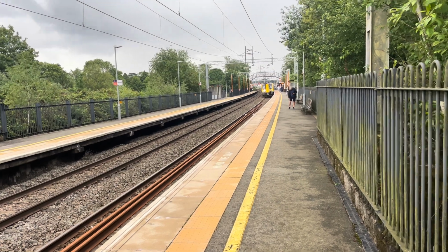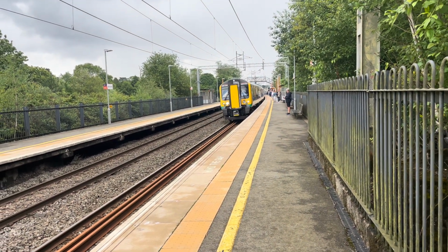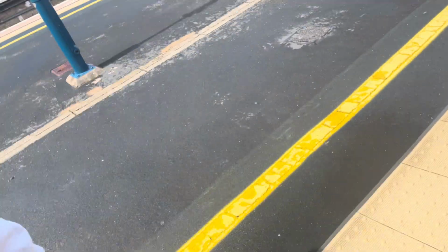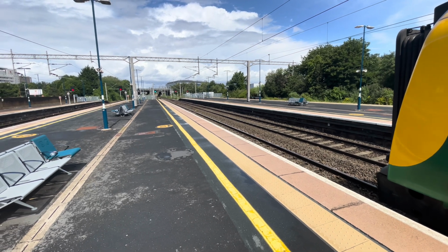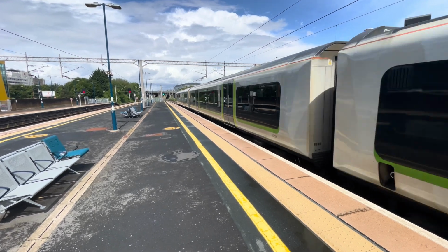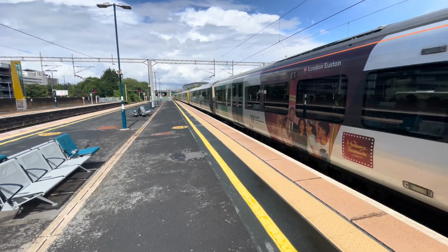Right, incoming is the 11:26 London North Western Railway service from London Euston to Birmingham New Street. Right, 350-255 we're getting on. Right, there goes the slightly delayed 11:34 London North Western Railway service from London Euston to Birmingham New Street. 350-255 and 350-375.